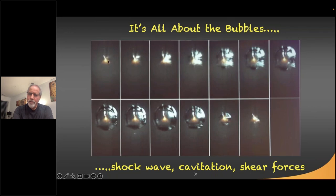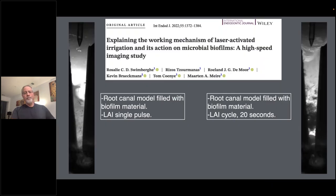So water molecules or irrigant molecules absorb the laser energy, they expand up to a point. When they collapse, now a shock wave is created, cavitation bubbles are formed, shear forces are generated, which is actually what disrupts the necrotic tissue and biofilm off the canal walls. So I want you to take a look, and I'll play each of these videos.